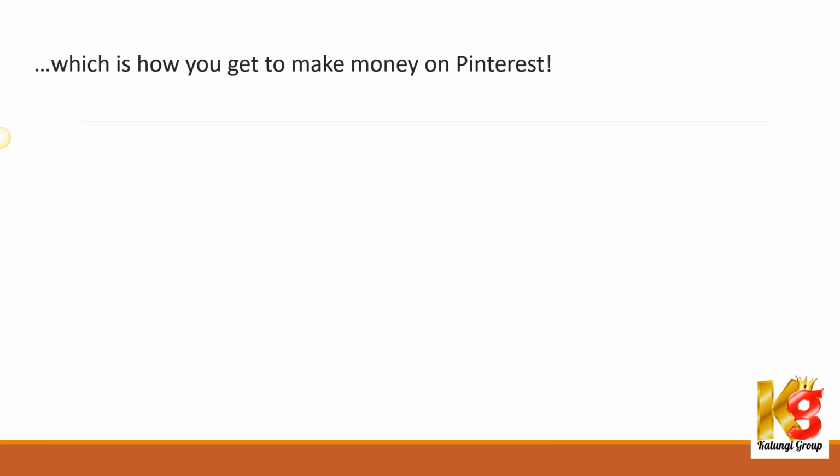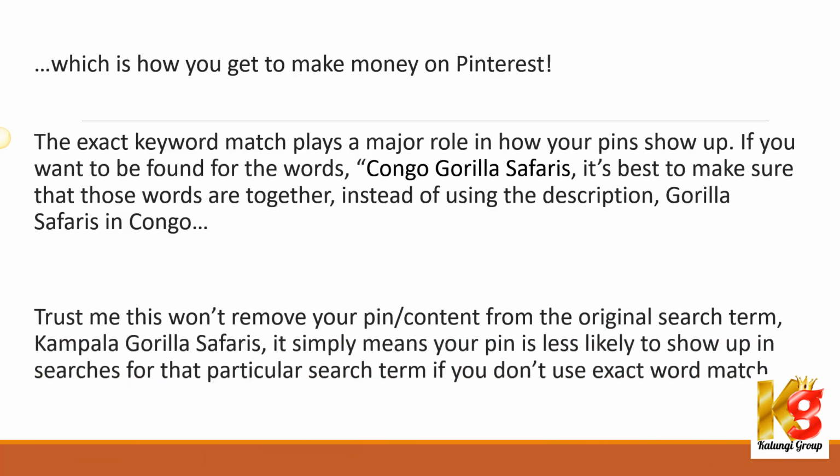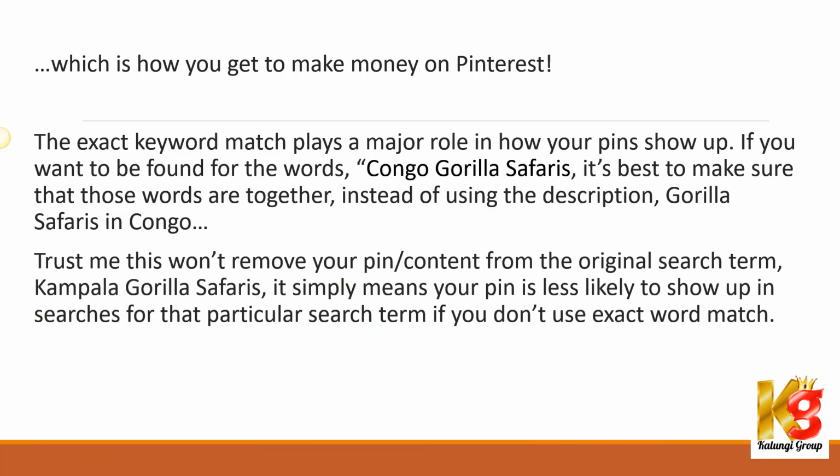It's as simple as that, really, people. It's a process and you can win every time. The exact keyword match plays a major role in how your pins show up in a smart feed. So if you want to be found for words like, say, Congo gorilla safaris, it's best to make sure that those exact words are together instead of using a description like gorilla safaris in Congo. Those are different words, so they are not matching. You need to use the exact words.